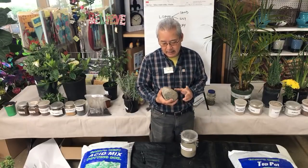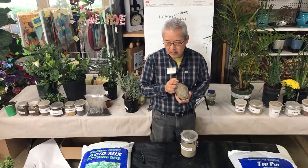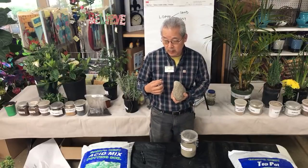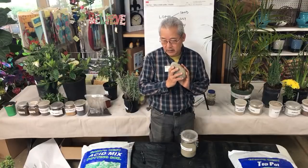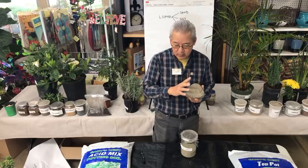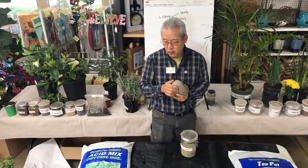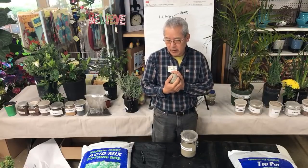Glass is silicon dioxide. The dark parts of this rock are feldspar, which is quartz or silicon dioxide mixed with either, in this case, I would say aluminum to make it grayish. If it was reddish, it'd be iron. Manganese, if it's got those other minerals mixed into the crystal, then it turns it brownish or grayish. But that's still part of the granite rock.